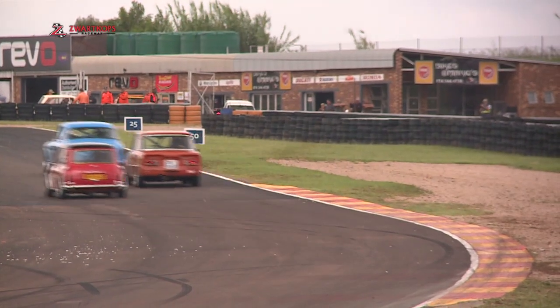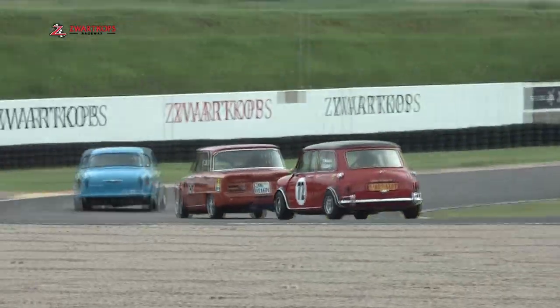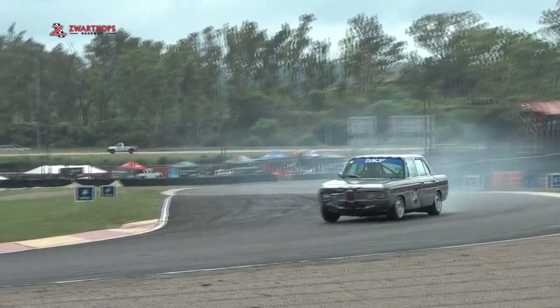Already applying pressure there on Miller as they go back down towards turn 2. Camphor goes defensive, just holds the inside line. Mark Miller has to go to the inside to keep out that fight. And look how tight it is between those two. Barner on the inside, 32 versus 72. Has he got the drive in that little coupe? I think he might have it.